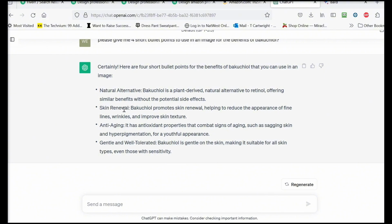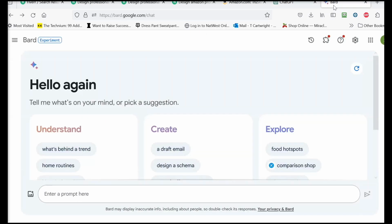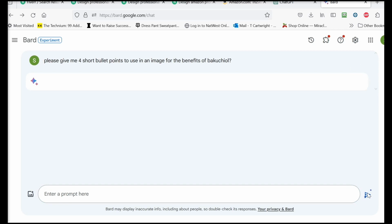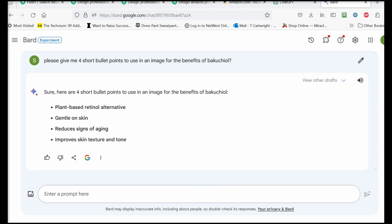Skin renewal is an easy one. Anti-aging is an easy one. Gentle and well tolerated is an easy one as well. And so what I also like to do is jump over to Google's Bard, give it the same prompt, and then ask it what it thinks, just to get a different opinion and to see if it is any better. Or maybe I can mix and match or whatever.